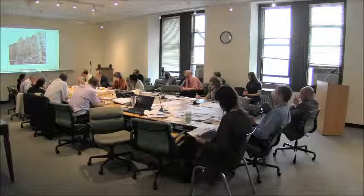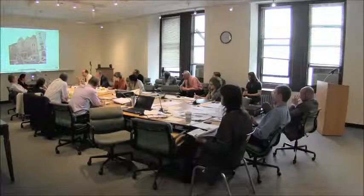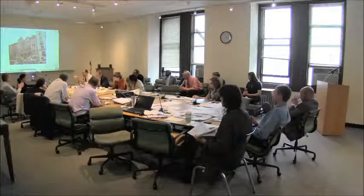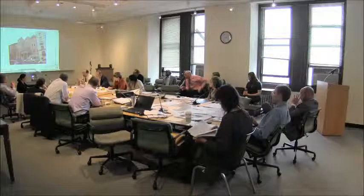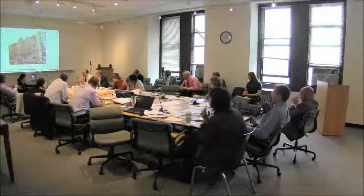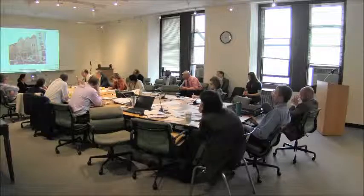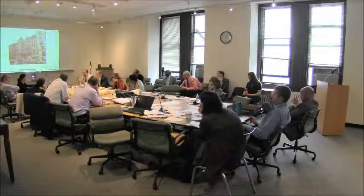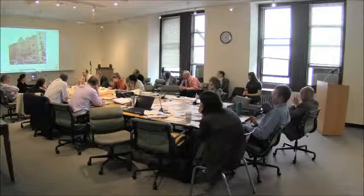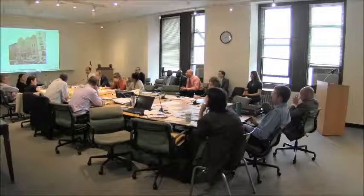Oh, lastly, I do think that if we were shown this rear facade as a standalone project, it would have garnered more comment. I think it's a bit institutional and fronty for a back facade, and it could be restudied to give it a little bit more volume without losing the contemporary expression. Okay, any other comments? Yes, Roberta?